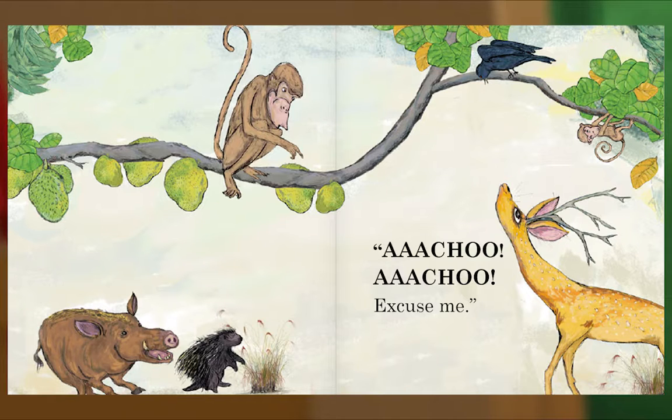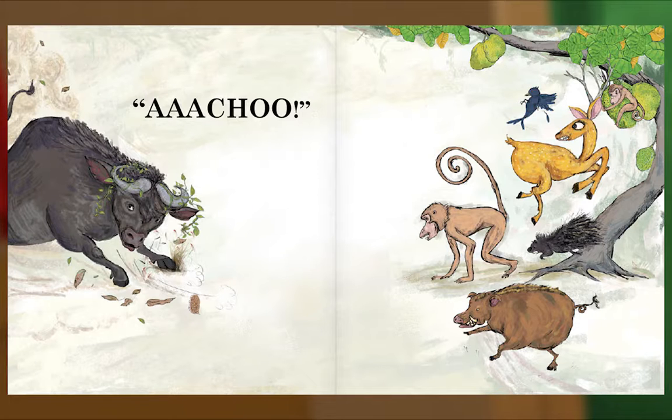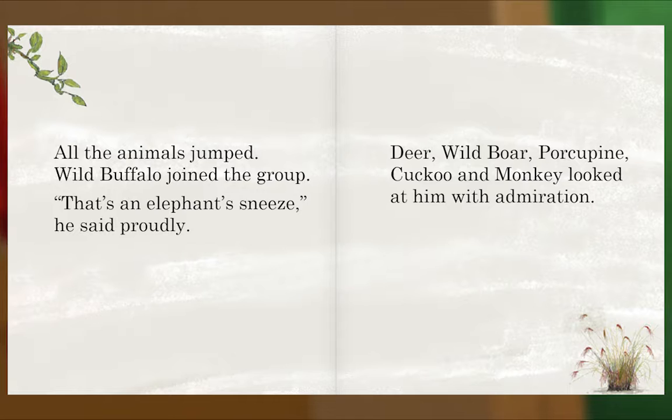Achoo! Achoo! Excuse me. Achoo! All the animals jumped. Wild Buffalo joined the group. That's an elephant sneeze, he said proudly. Deer, Wild Boar, Porcupine, Cuckoo, and Monkey looked at him with admiration.